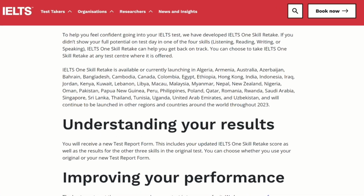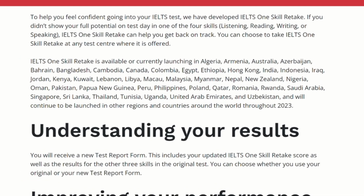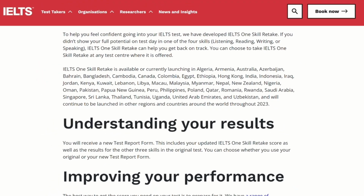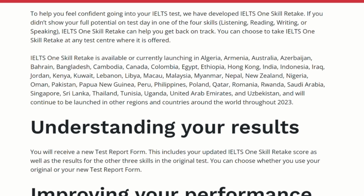IELTS One Skill Retake is currently launching in the following countries. As you can see, there is Nigeria, India, Hong Kong, Pakistan, Egypt, Bangladesh, but there's no Ghana. I don't know why there is none in Ghana. It also says that you will receive a new test report form. This includes your updated IELTS One Skill Retake score as well as your results for the other three skills in the original test.